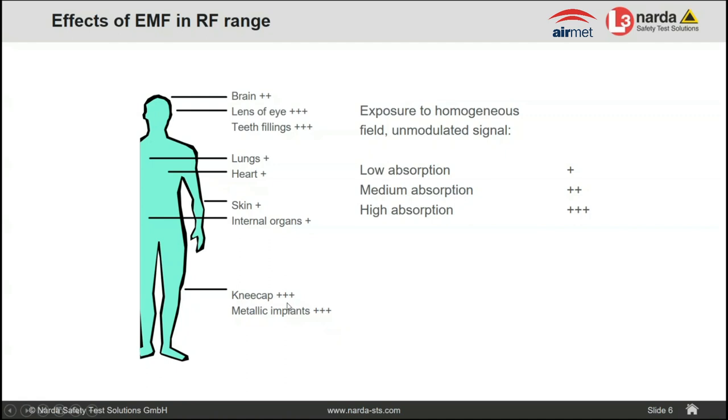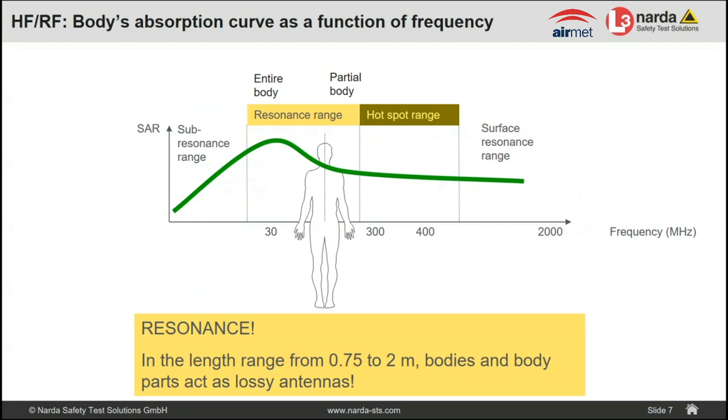So basically it's the issue with all the parts of the body where the temperature cannot quickly and easily be distributed, so that you have a high dissipation and the heat remains locally in parts of the body. And so the combination of high absorption and not quickly bringing this heat into other parts of the body, that is the critical combination which may lead to negative effects. Let's have a look at the body's absorption curve as a function of frequency.